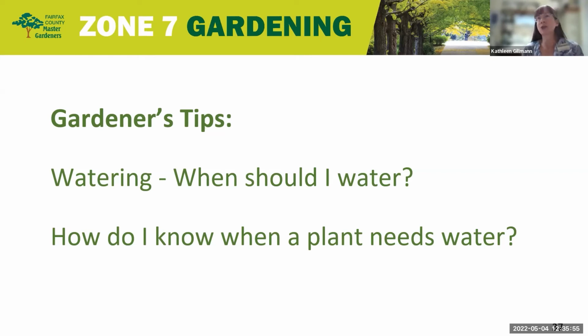I believe it's called a hydrometer. There is an instrument you can stick into the soil to determine if it's really dry. I'm not that sophisticated. I literally take my gardening gloves off, pull the mulch away, examine the soil, and even stick my fingers into the soil to see how wet or dry it appears to be. And in Virginia, it's pretty clear when it's dry, because we have such heavy clay soil, it's going to be hard packed.